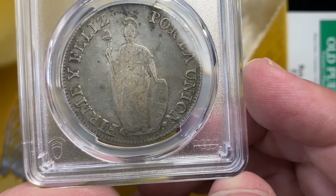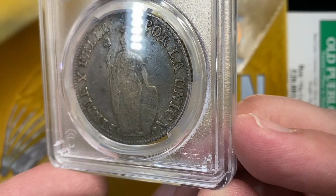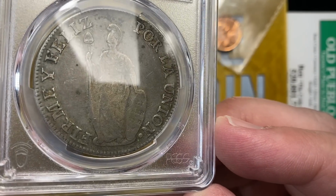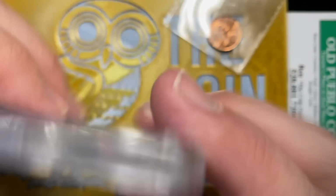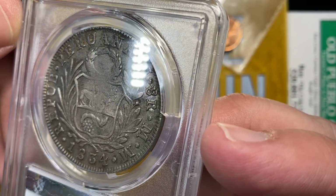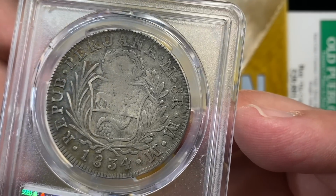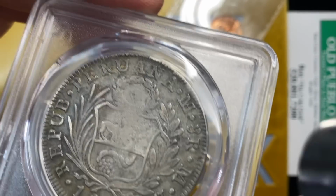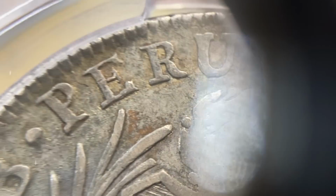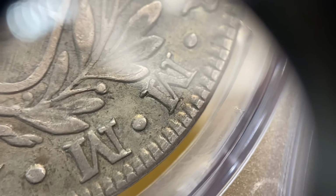Speaking of interesting, here is an actual coin. This is cool. This is 1834 Peru, PCGS graded, Very Fine 35. Amongst my favorite coins for you guys to consider purchasing in the future, not just for me, but for your own satisfaction, are coins from South America, especially coins like this. Nice little hint of tone in the periphery on these guys. Super inconsistent strike on this piece, so you've got nice, heavy amounts of design showing through on the rims, and then the center gets really soft and mushy.